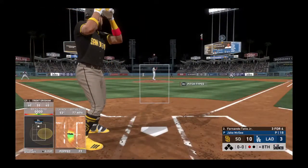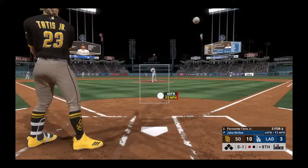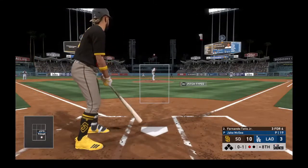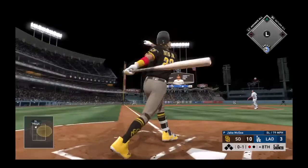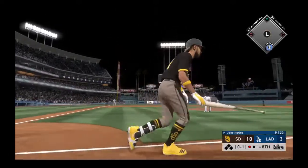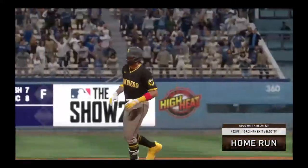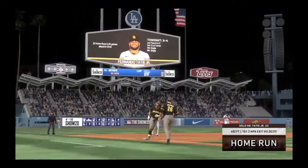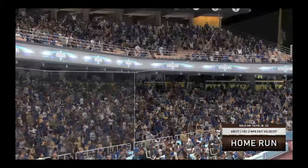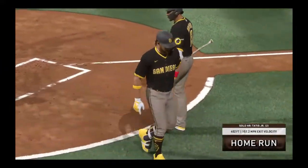And up steps the big bat of Fernando Tatis Jr. In there for strike 1. Comes set, and the 0-1. Oh, forget about this one. And that ball will stay fair, and it's gone. A home run. So a solo shot down the line in left, his second of the game, as they've widened this lead to 8 now.